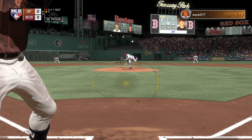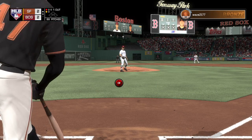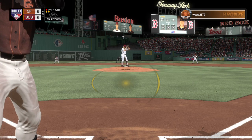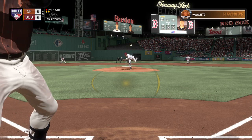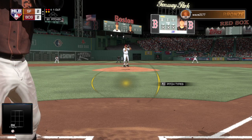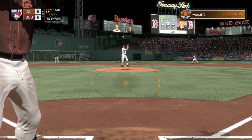Ready to deal. Here's the 1-1. Turned on that one and crushed it. Just pulled it a little foul. Oh, I know he'd like to see that pitch again. Just out in front of it. Just wasn't able to keep it fair, but he saw it pretty good. Lays off the 1-2 changeup, and he's worked it back to 2-2.